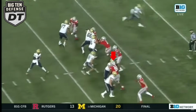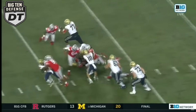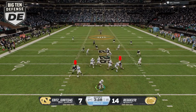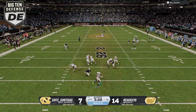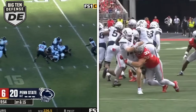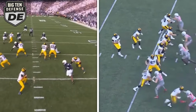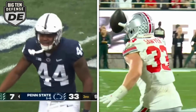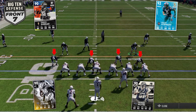And at Ohio State, Tyleik Williams brought size and athleticism as a space eater who could still push the pocket. On the edge, we need elite pass rushers who can win one-on-one and get home fast. Jack Sawyer at Ohio State and Chop Robinson at Penn State both brought that level of burst and bend. These are the guys who would make teams pay when they got into 3rd and long. And then these are the 4 cards I'm rocking at these spots.